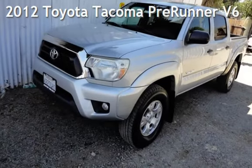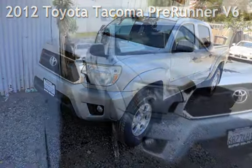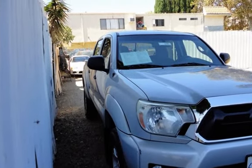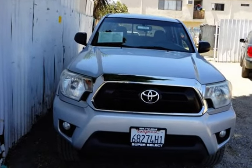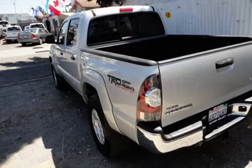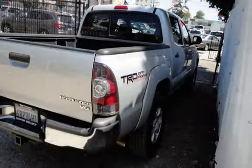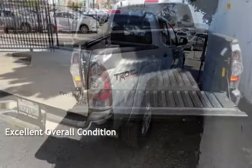Presenting a pre-owned 2012 Toyota Tacoma PreRunner V6. This four-door truck has a six-cylinder, 4.0-liter V6 engine, with rear-wheel drive, and an automatic transmission. Estimated fuel economy for this vehicle is 17 miles per gallon in the city, and 21 miles per gallon on the highway. This vehicle is in excellent overall condition.